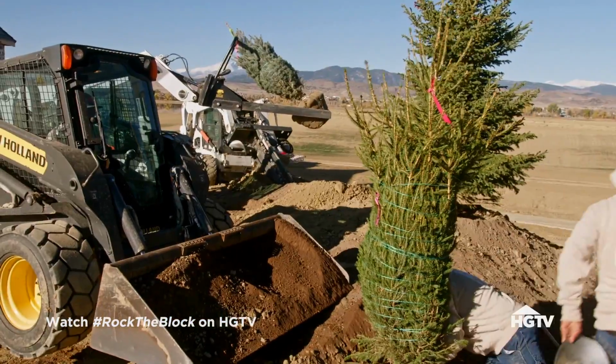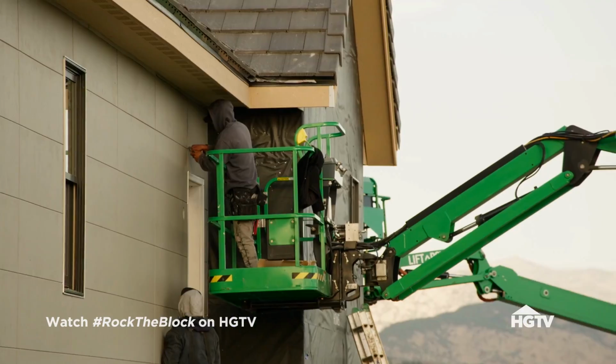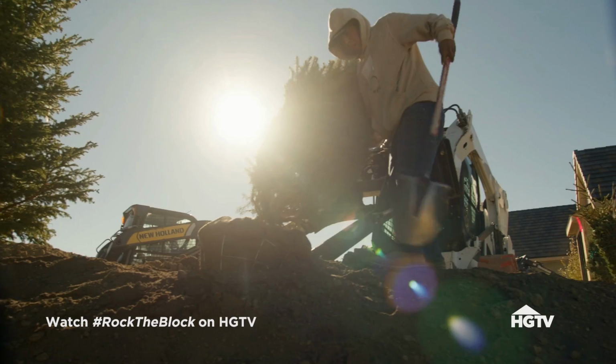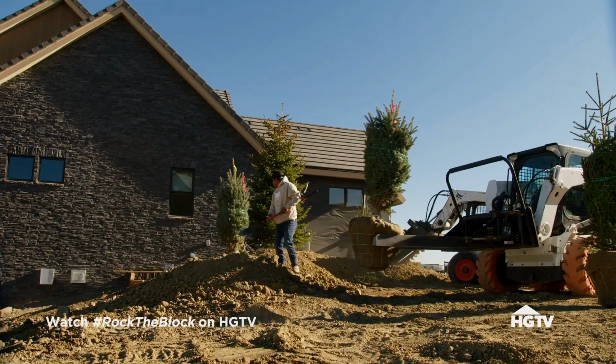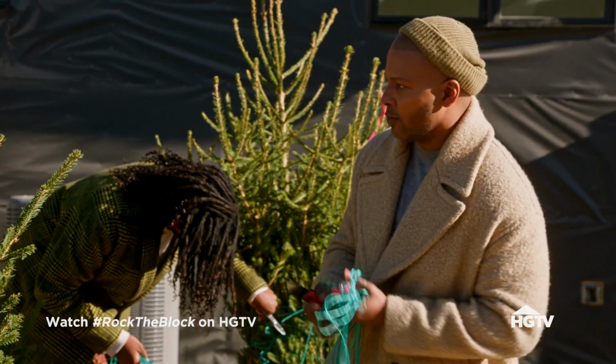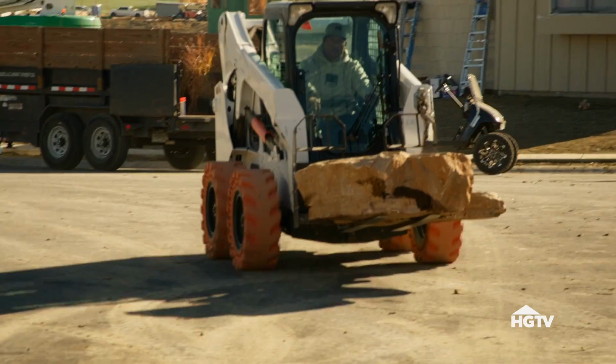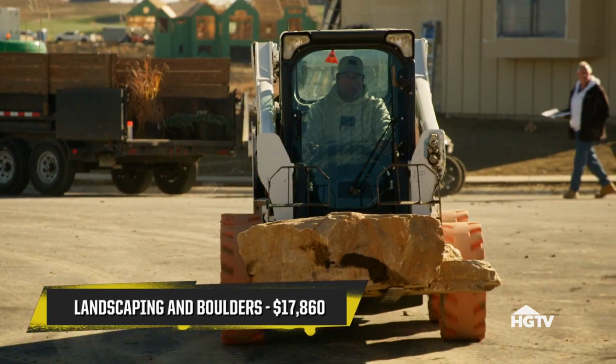All right, butterfly, spread your wings. Since our concrete facade is a little risky and doesn't exactly scream Colorado, we want our landscaping to fit in with the natural beauty of the area using evergreen trees and red rocks. That's beautiful. We're gonna have like our own little forest over here. Oh, that's our boulder now. Here come the boulders, here come the boulders. Boulder!